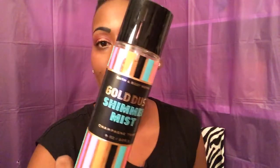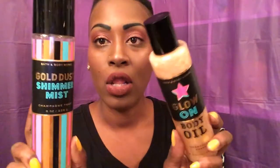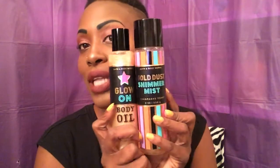Okay, now, this one, people may say they use it around New Year's or whatever have you. But I use it now. And it is Champagne Toast. This is the shimmer. So I've been using the shimmer along with the oil, only a little bit, but I've been using the heck out of this. The notes for this are champagne bubbles, blackberry liqueur, and white nectarine. So Champagne Toast is my number 7.